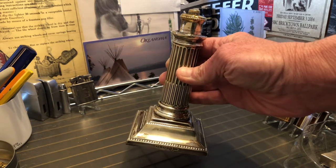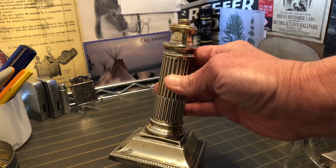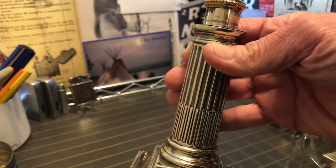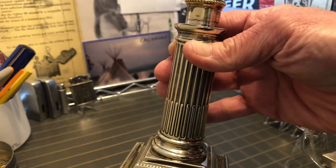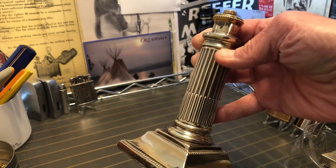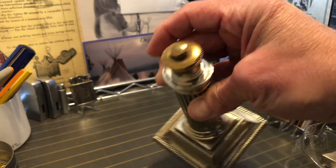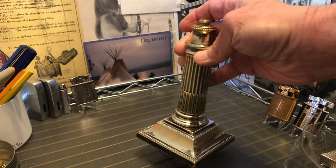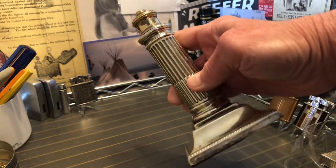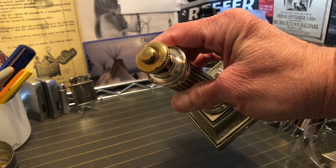I said figural column, and some people may say it resembles something else. But you can see where it looks like maybe something that could have been at the Parthenon in Greece, or somewhere in Rome, Athens, places like that, places where men wore togas, and wrapped leaves in their hair.